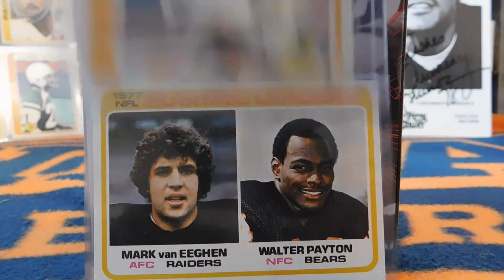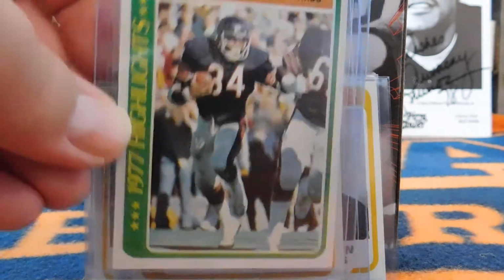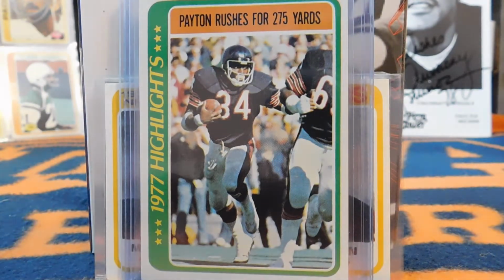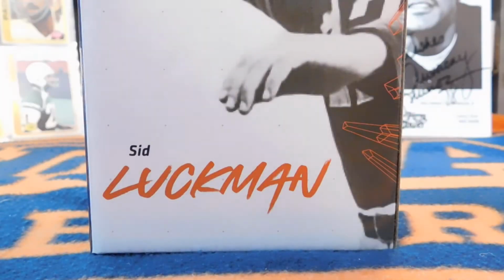And I always really loved this card. This is his base card. Walter Payton All-Pro. And right here, when I mentioned some of the cards at the beginning featured some highlights, 1977 was the year Walter Payton rushed for then NFL record 275 yards, so there's a card there that commemorates that. So anyway, it was very nice to have so many Payton cards as part of that set.